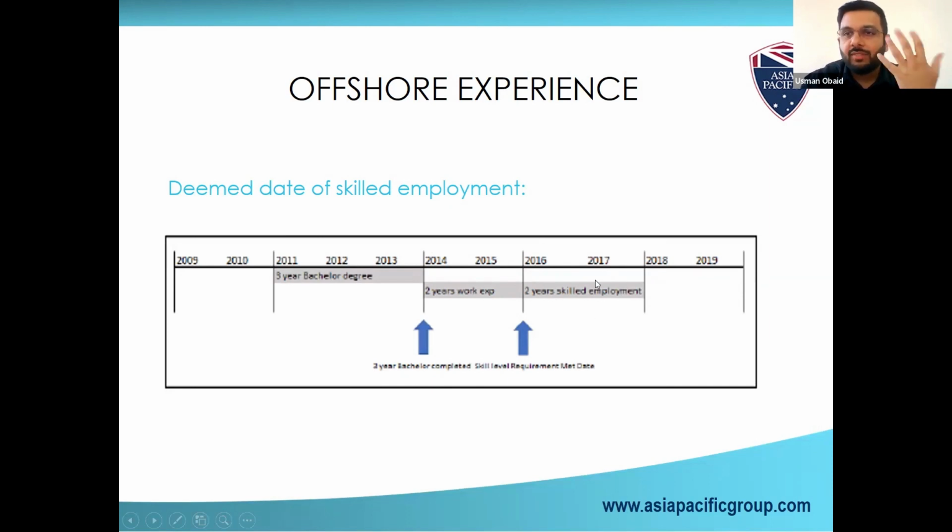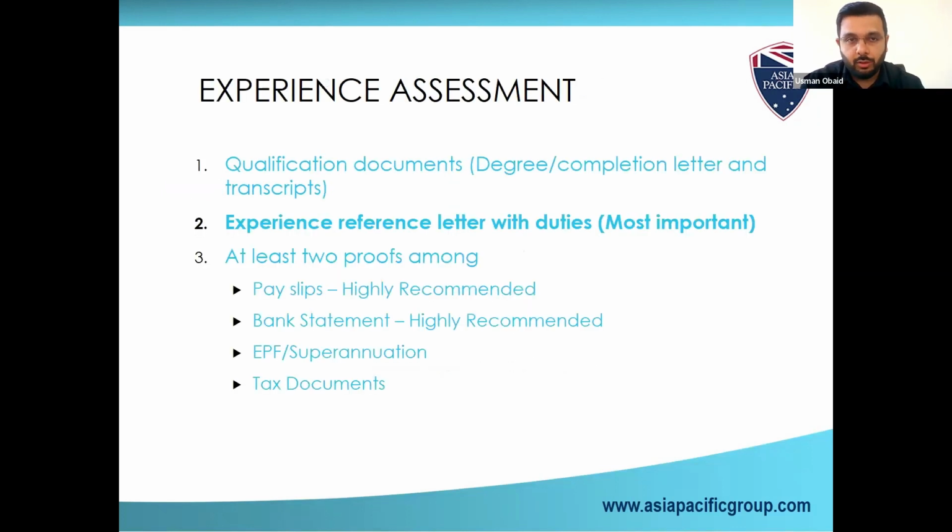So for example, if a person has 5 years of experience and 2 years get deducted to get a skill assessment, the remaining 3 years will give them 5 points. Okay, so this is the easy way to understand. But if the person has 4 years of experience, they cannot claim 5 points for 3 years, because the first 2 will be deducted. So that's something you have to understand.